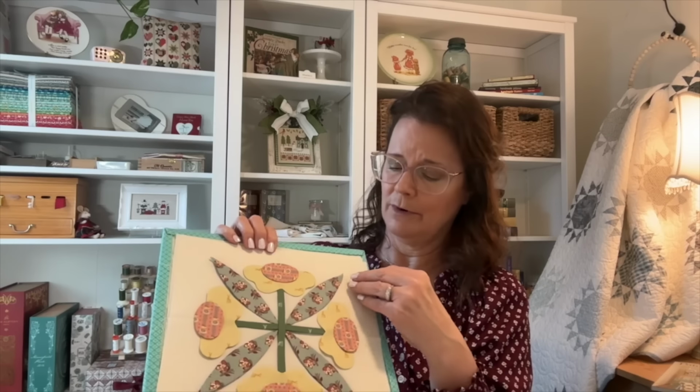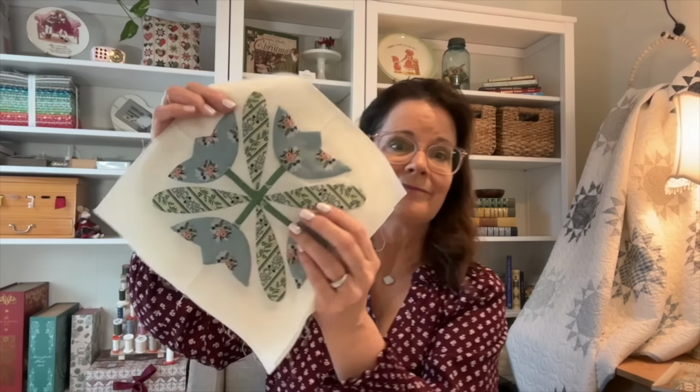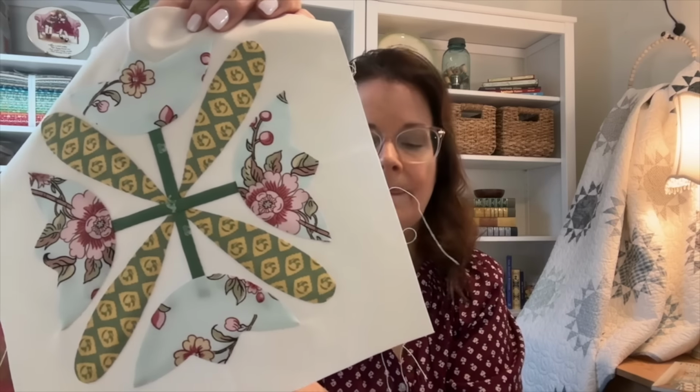So here's more. I still have to stitch these down. This one, this one, and this one. These are the pieces for the next, I think this is called, I can't remember the names of the blocks. And then these are finished, all stitched down. So this one, and the pink. So pretty.